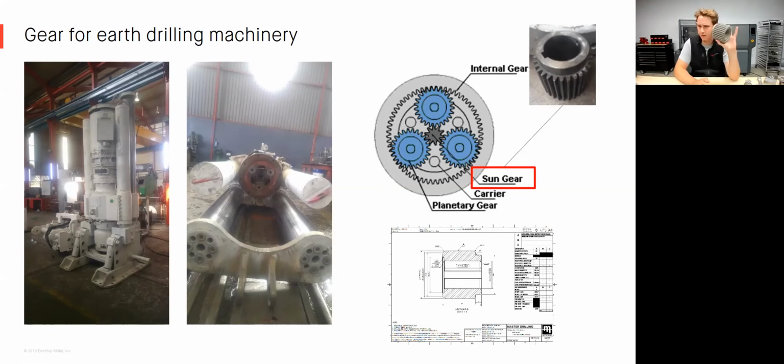This part is part of a planetary gear set that you can see on screen here, attaches to this large electric motor that then attaches to the actual drill that's doing the drilling, going miles into the ground, mostly for these mining operations.